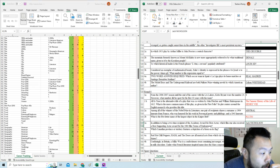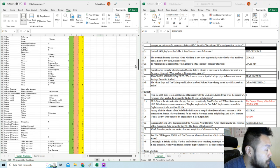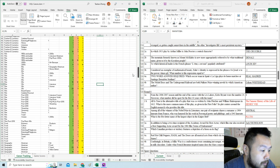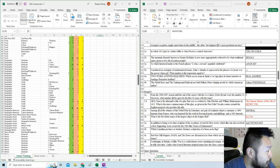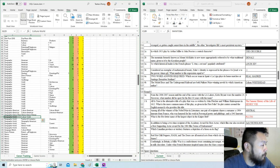Okay. Which Canadian province depicts a bison? Okay, so one of the prairies, obviously. Alberta? I'll say Alberta. Could be Saskatchewan. No, I'll stick with Alberta. Manitoba. Okay, neither of my guesses. Geography, world, culture, vexillology, I would say.